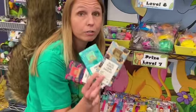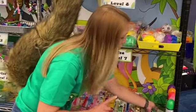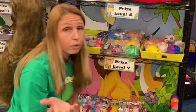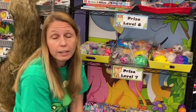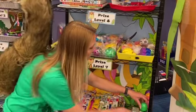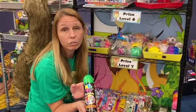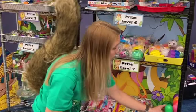So you can check these out. These are really different flavors and tasty. Make sure you check on your allergies. But if you are interested in chocolate, and who isn't, you can go ahead and get a chocolate bar. And of course, once again, we have our large selection of silly string for outdoor fun. So that's prize level six.